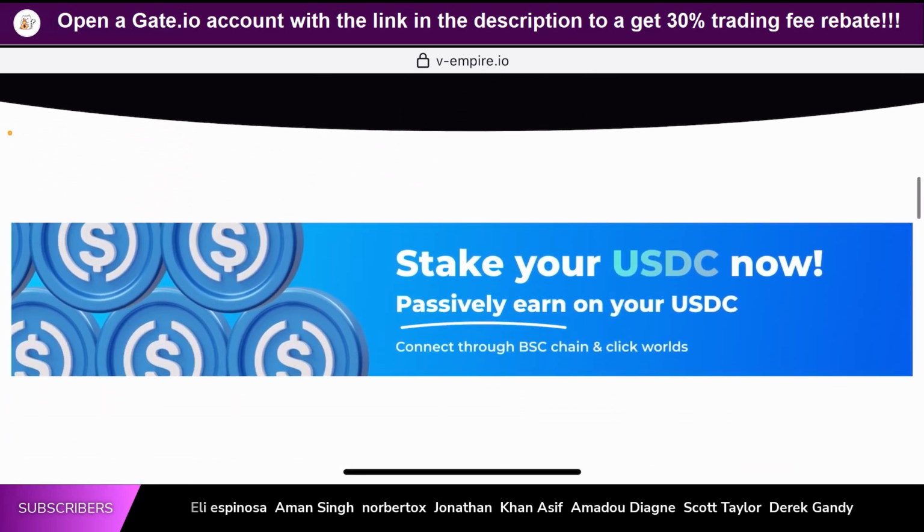You can stake your USDC now, passively earn on your USDC, connect through Binance Smart Chain or BNB chain as it's known right now, and click Worlds. If you have a token, it can be any ERC20 token, you can bring it to vEmpire and stake it to earn staking rewards on the USDC token. You can also earn the VAMP token, which is the native token, as a staking reward as well. So you have dual yield investment opportunities while you're experiencing the metaverse yourself. They are also available on the BNB chain, which is pretty good to know, because the Ethereum blockchain does get very clouded as well as very expensive a lot of times.